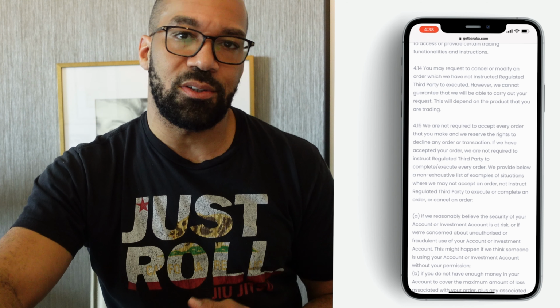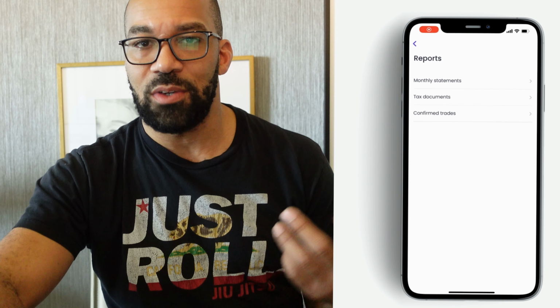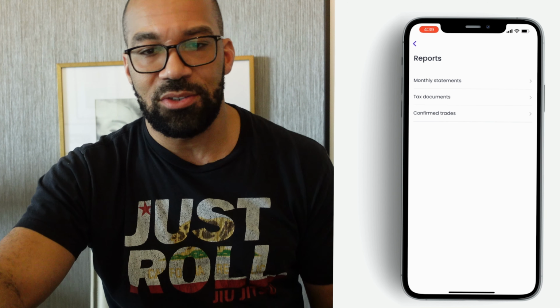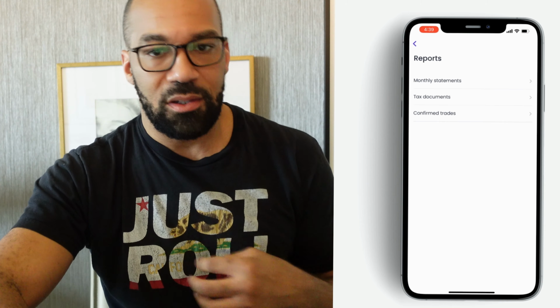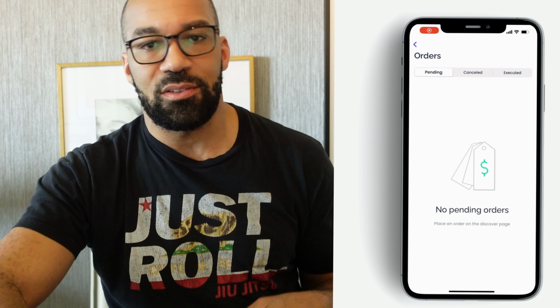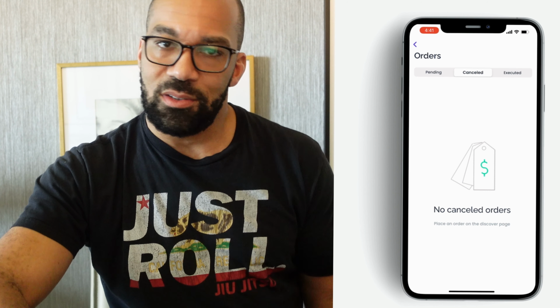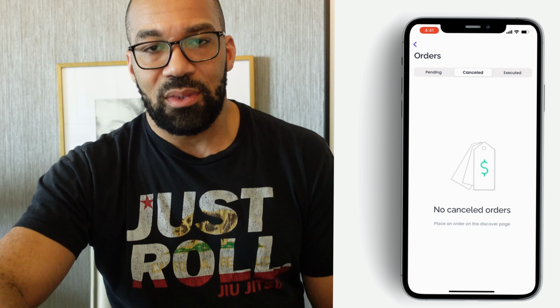Additionally, you have reports, so you can get your statements, tax documents if you have to pay any taxes, and also confirmation on your trades. There's also another reporting feature where you can see your pending, canceled, and executed orders. So this is basic information. This was a high-level look at the Baraka app.